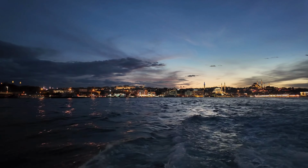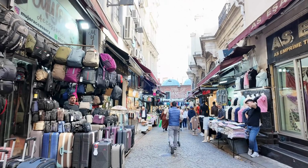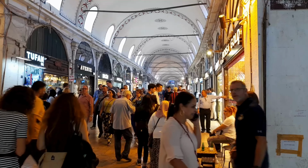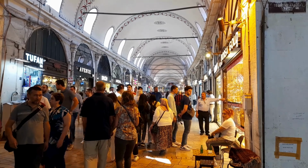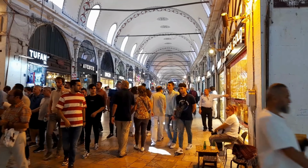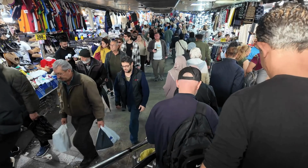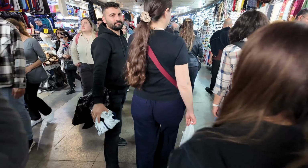Located in the heart of Istanbul, the Grand Bazaar welcomes up to 400,000 visitors a day, more than Disneyland. But the reason it became so massive is connected to earthquakes, sultans, secret tunnels, and a fire that almost destroyed the entire place. Today, it feels like a whole city.